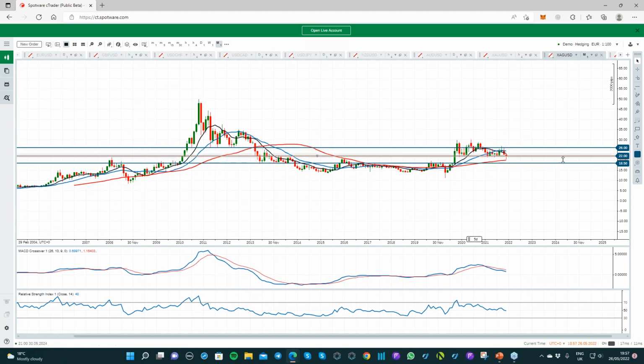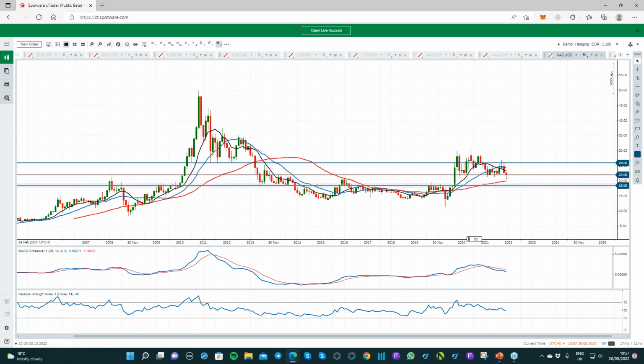So silver here, monthly time frame. A few levels that I have drawn in here around 18.5, a level of support here. We can see it's been resistance in the past, resistance past here. So that's my next level of support beneath price. There's then a level of resistance above price around 26. And that was support back here in 2011, 2012.